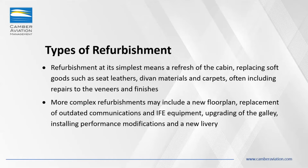Now, there are several types of refurbishment that you can consider. The simplest means is much like when you buy a new house. You would refresh the interior. You may paint the walls, put in different carpeting, make some changes to the finishes. A more complex refurbishment would involve saying, okay, instead of having seating for 14, I want seating now for 15 people, or I want to reduce the seating, or perhaps I don't want to sleep on a seat. As the owner of the airplane, I want to have a decent bed in the airplane. So these are all things that you can do.